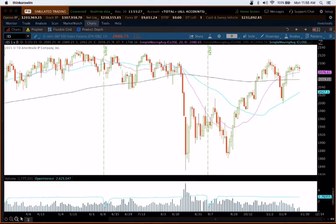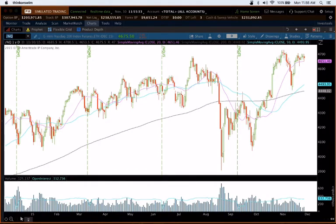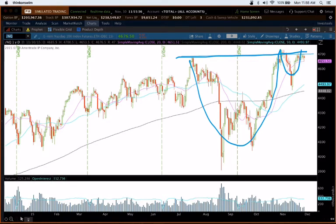Let's take a quick look at the NASDAQ. And the NASDAQ, we could probably say, is maybe even a cup and handle, where you've got that resistance being pressured, and it is pausing a little bit here as it hits those all-time highs. Kind of an ugly cup and handle, but generally that's the pressure we're seeing on that.